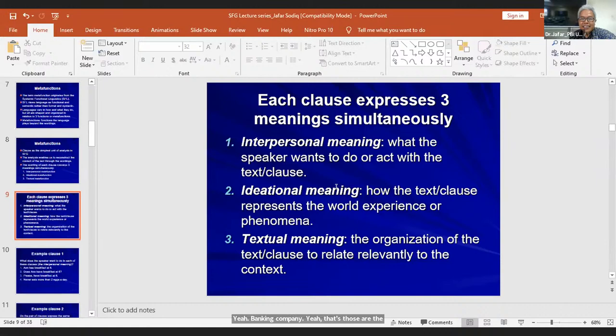The second, ideational meaning, is concerned with how text or clause represents the world experience or phenomena. How the clause represents the idea. The idea is about the happening. So someone is running, someone is walking, someone is sitting, someone is listening. We represent these phenomena into text. If it is a habit, then the text should be in the present simple. If it is in progress, the text should be in the present continuous.